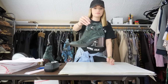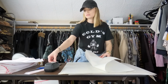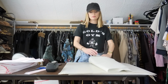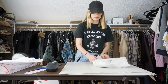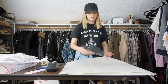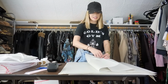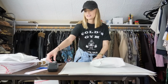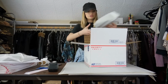Next pair of shoes are these Ms. green reptile booties. These were very recently listed. The Ivanka Trump boots I've had for a while, probably 6 months or so. These are really cool. I think these boots are very unique and kind of edgy. Also, they're not super flashy or anything. I love the green color. I think that's really interesting. So that's it for the shoes in this bundle.